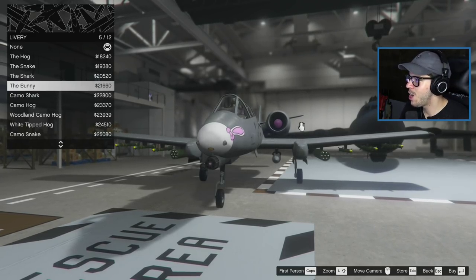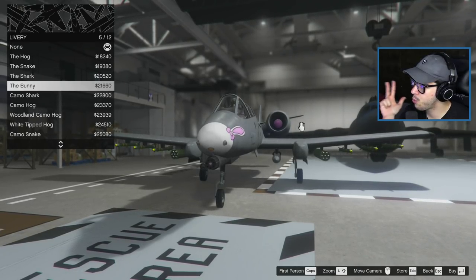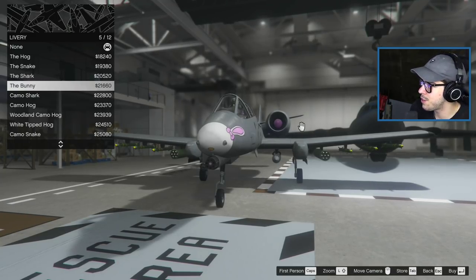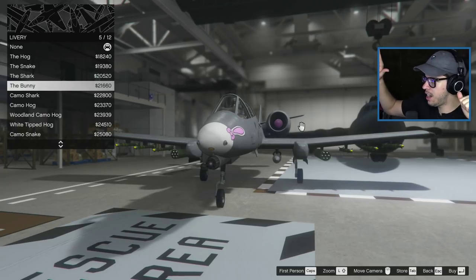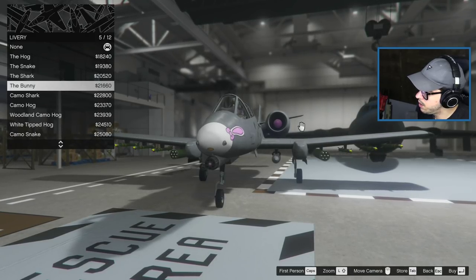Okay, here we go. The final vote. Keep on voting. We have, ladies and gentlemen, three sharks, three bunnies, and four hogs. All right, so they're all tied up except for snake. Let's take snake out of the race because nobody's choosing snake. All right, I'm going to go ahead and stop it now. Shark and bunny are tied. Let me make sure. Okay, four sharks and four bunnies.